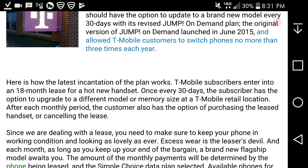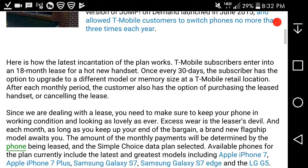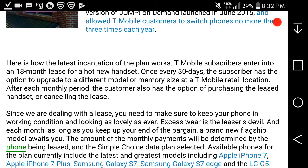It doesn't say it has to be in great condition, but it says in working condition, so I don't know what condition that is. You should be able to trade in your phone no matter what the condition is. But obviously, the better your phone is, the more credit you'll get for your trade-in, but the worse your phone is, the less credit you'll get.